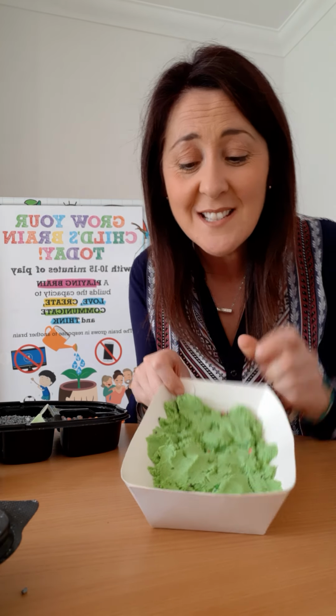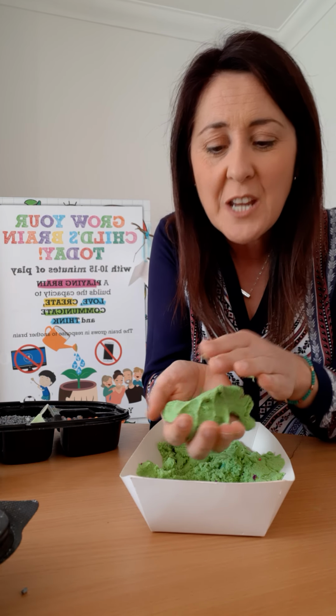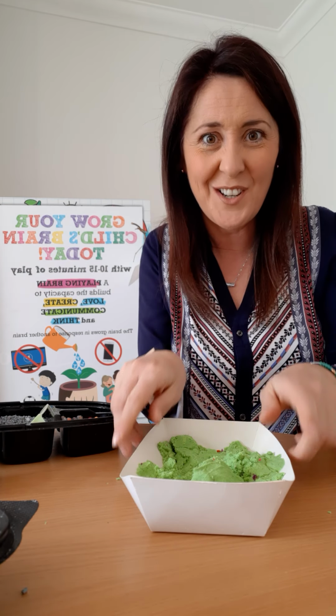But kinetic sand is lovely for a child who feels they need more control. Kinetic sand is much more controllable. It molds and shapes in our hands, so it can really promote a positive experience of well-being for that child.